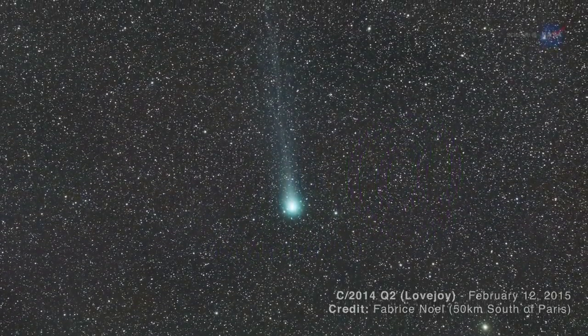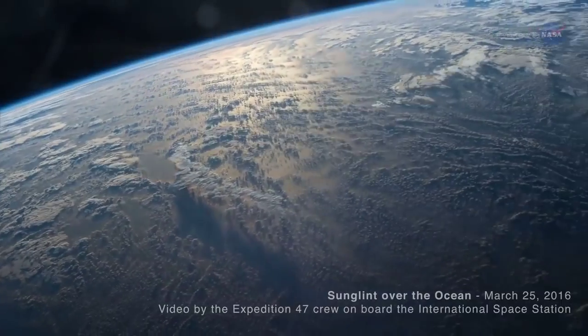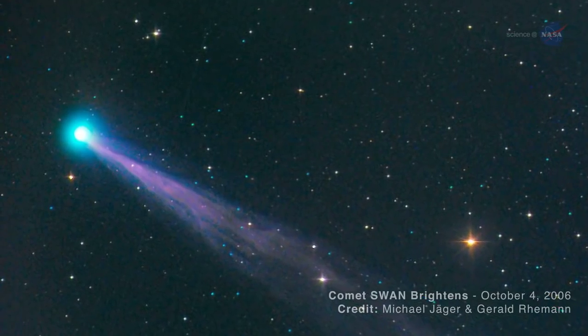Comets are some of the most interesting objects in the solar system. Water that filled the ancient oceans of Earth might have been delivered by comets. And there is growing evidence that many comets, as well as some primitive asteroids, contain molecules key to life.